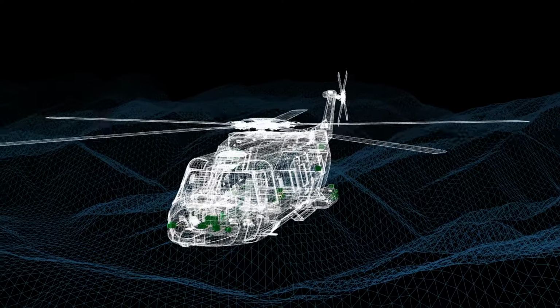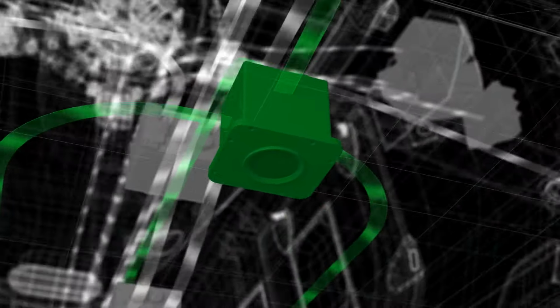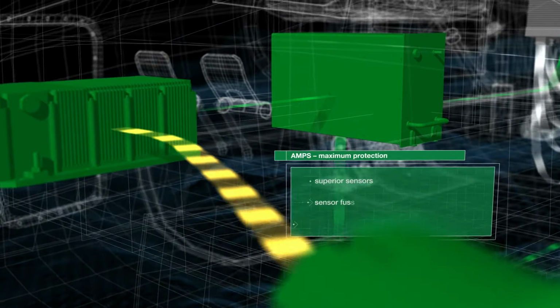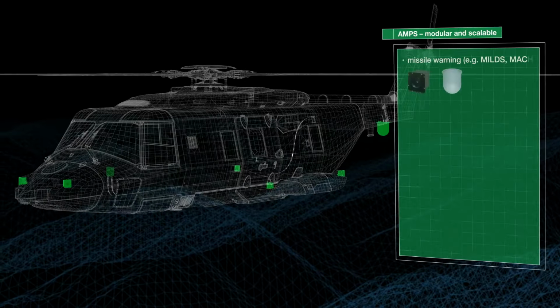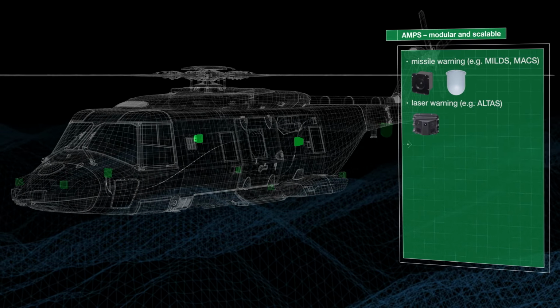HENSOLDT's Airborne Missile Protection System, with its superior sensors, the combination of passive and active subsystems, including onboard artificial intelligence, and the use of optimized countermeasure is available in different configurations to provide maximum protection for the crew and the platform.